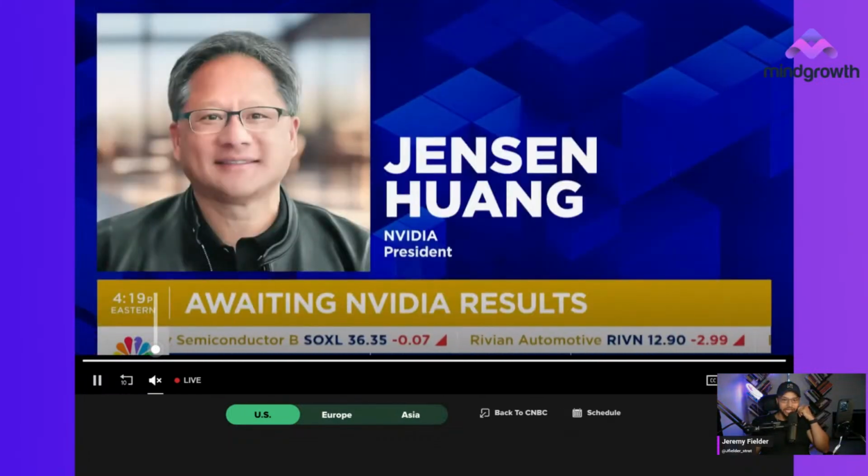Super Micro Computer. I wonder if anybody got puts on that SMCI. I flagged it on Twitter. I said, "Hey, SMCI is ready for puts." I didn't do it though. The puts were expensive. 120-something percent volatility. It was insane.